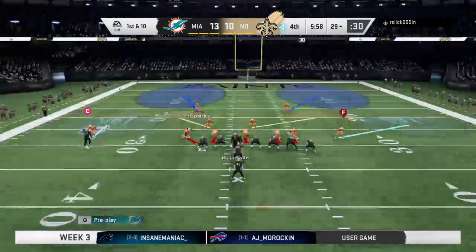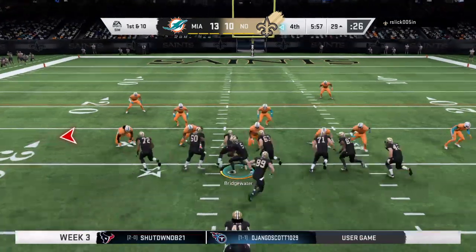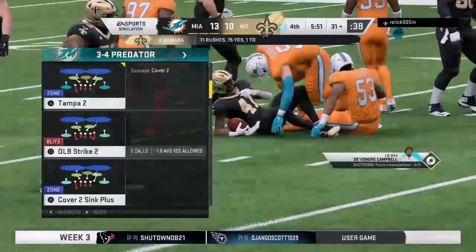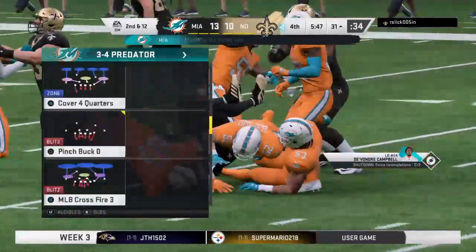Well, we had a number of good games in the afternoon sessions, but this Sunday nighter might top them all. We come up here on 1st and 10. Kamara trying right side. And he will lose yardage here to the 31-yard line. It's a loss of 2 there, bringing up 2nd down.